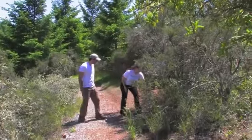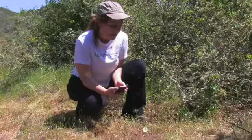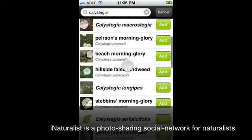long-term ecological monitoring here. Looks like we have a St. Helena morning glory. So I'm going to take an observation with this and upload it to iNaturalist.org.